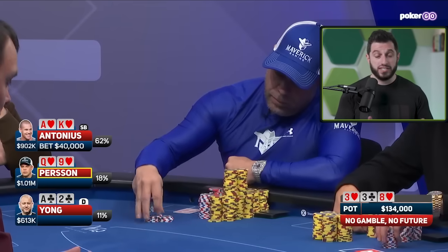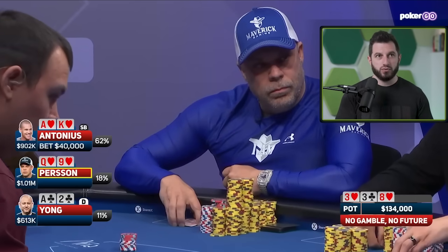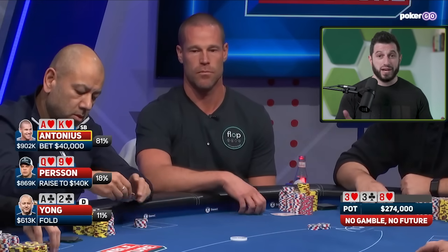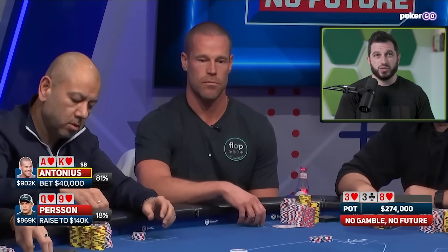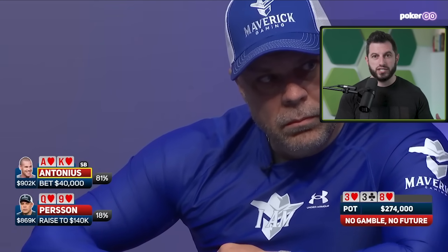Persson has options. He could raise, he could call with his queen nine suited. I would tend to do a lot of calling here because there are not a lot of hands I would raise for value, especially when Antonius goes 40K instead of like 20K. I don't really feel like raising a lot of 10-10. The only hands I really want to raise are like trips, which is usually going to be ace-3 suited, which is going to be a massive hand, and then 8-8. And both of those, I think I kind of like calling a little bit better anyways. So I would tend to not have a raising range here.